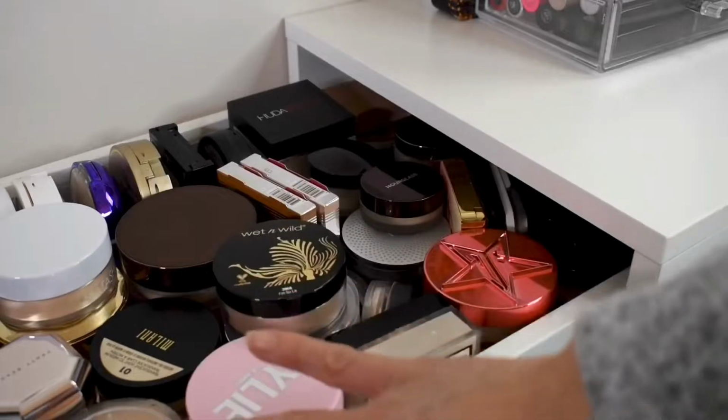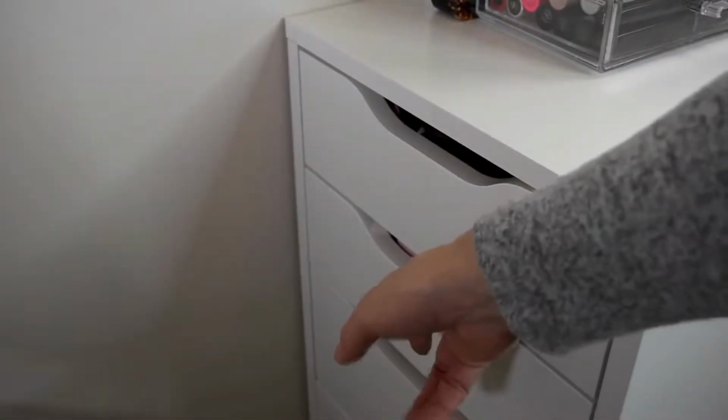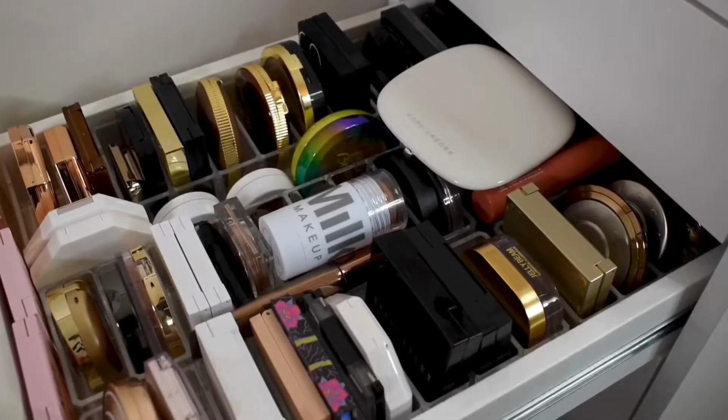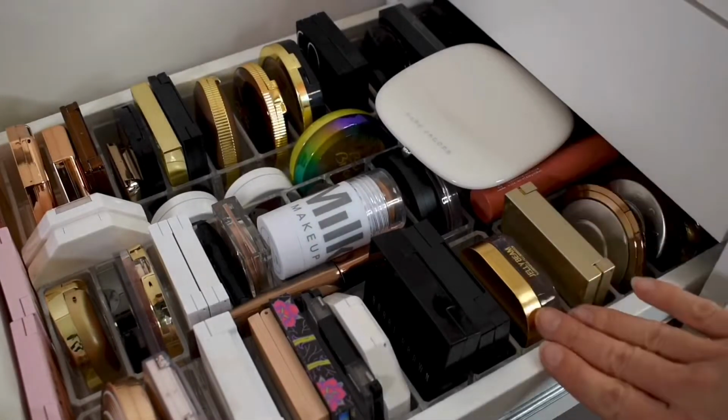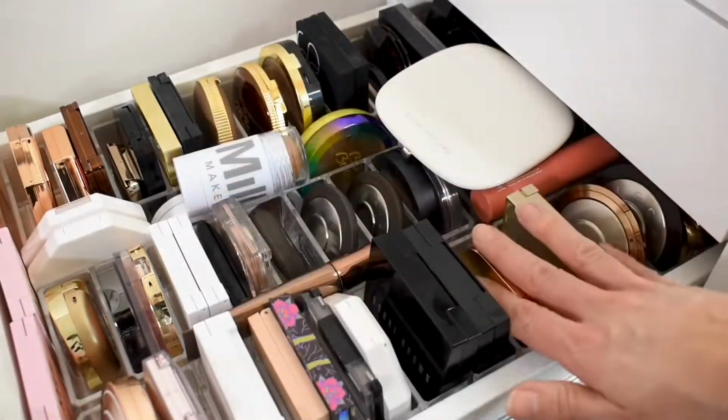Some I've already tried and love, others I haven't touched, you know, to be continued. The next drawer also hasn't changed. So this is my bronzer, highlighter, and blush drawer. Not much has changed in here other than some of the products. So I do have some cream products and powder products.